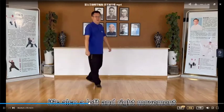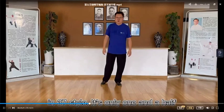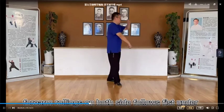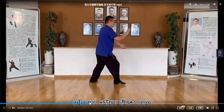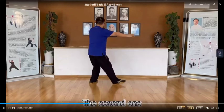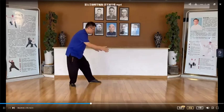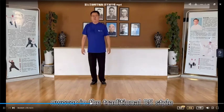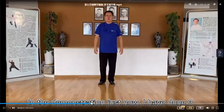It also has left and right movement. They are symmetrical. In 37 style, it's only one and a half. Forearm rolling some broad side follows fist on the elbow. After the first one, the second one, taking half a step away, turns into the needle at the bottom. However, in the traditional 85 style, we can do it for 3 or 5. In the demonstration just now, I did two 3.